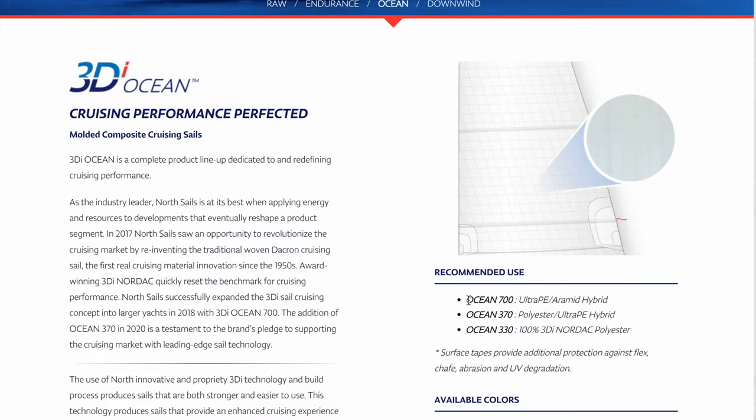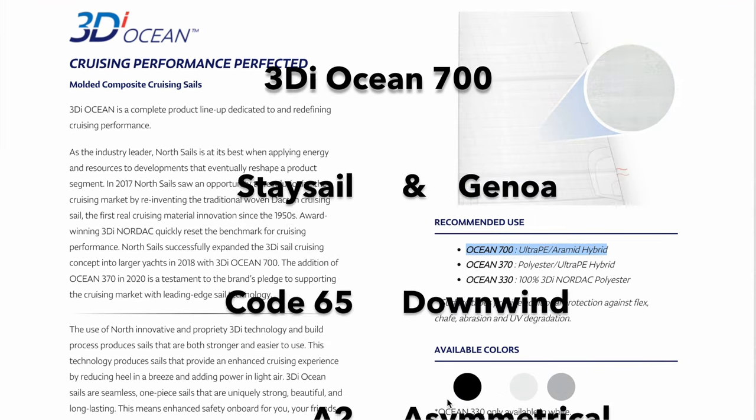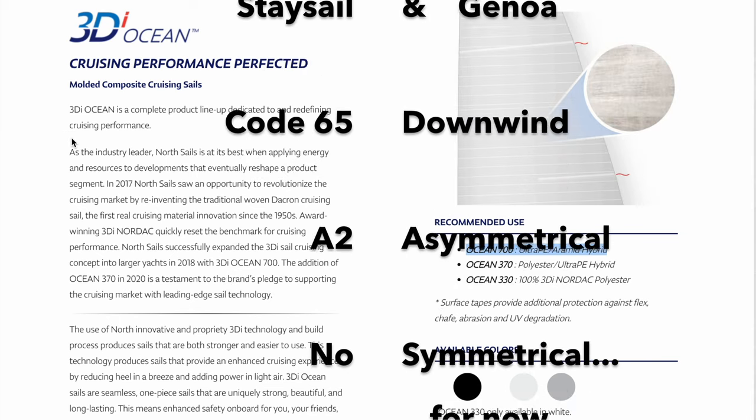Do you want to talk a little bit about the sails we did pick? Yeah. One big decision was whether to go with a self-tacking jib and a code zero, or a Genoa with a staysail. That's one major decision you have to make when you pick an Outremer, or maybe any performance-oriented catamaran. In our case, we decided to go with the more performance side of it, with the staysail and the Genoa. So we're getting a staysail and Genoa, a Code 65, and an A2.